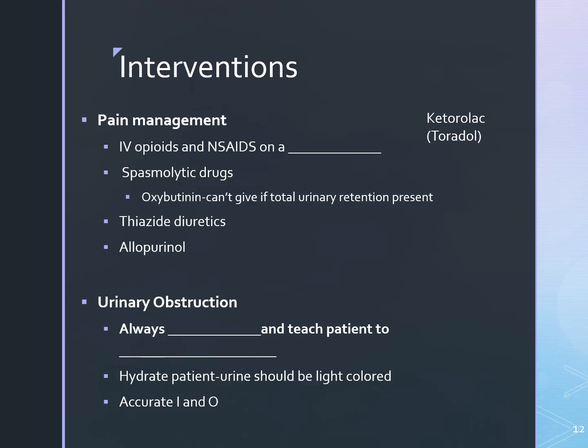And this is my time to move down there. Always strain the urine and teach the patient to monitor for stones. So always teach them to strain the urine and to monitor for stones, because once again, we want to catch it and send it for urinalysis, stone analysis. Our patient needs to consume about 3 liters of water per day, if not contraindicated, in say a patient with heart failure or maybe even renal failure.